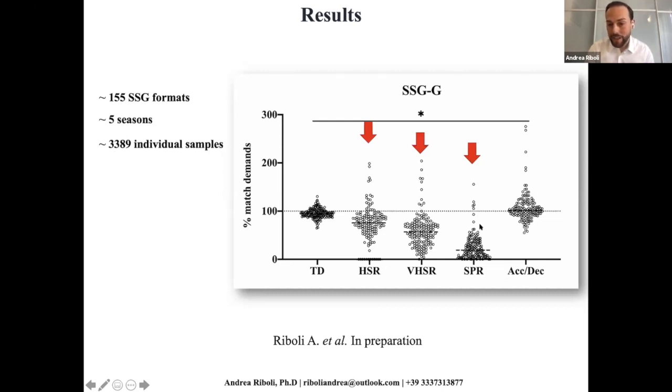As you can see, for very high speed running distance and sprint across each different small-sided game format over 5 seasons, for more than 1,050 different formats of small-sided games, for very high speed running and sprint, we don't have high speed running or sprint similar to match demands. So we have also with adult a lower external load during small-sided game during soccer routine than match demands. So probably this information both for youth and adult soccer players should be taken into account.